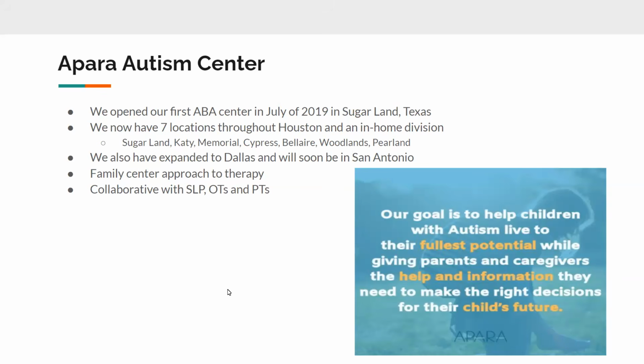Something that we differ in is that we really take a family-centered approach to therapy, meaning we are working directly with the individual with autism, but we're also working with the caregivers, whether it be parents, grandparents, nannies, babysitters. We work very much with siblings to include them in the therapy as well.